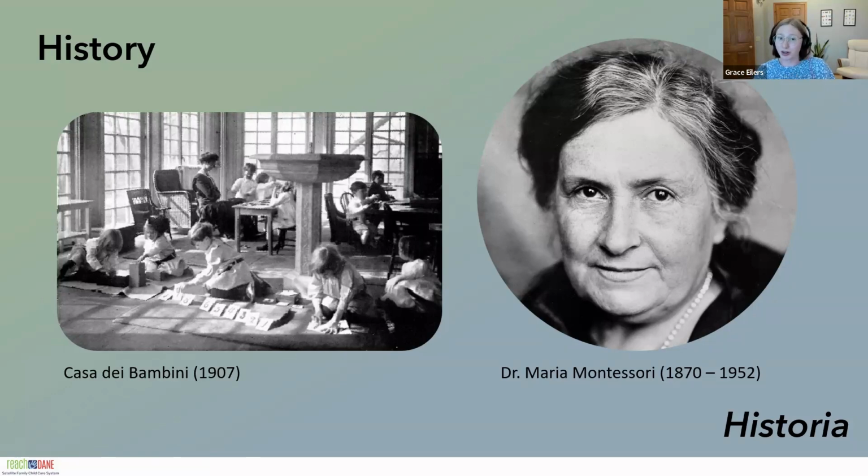So it was her experience working with these children who were deemed unteachable that she began to develop this approach that we are going to be talking about more today. And she saw incredible growth from these children who, before she arrived, were deemed unteachable. And they just were not. They were needing a new method of learning and growing and developing.